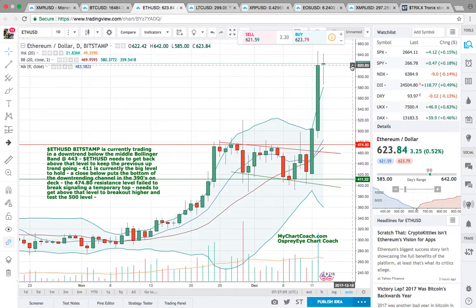If it could stay above 620, then that's going to signal it wants to push higher. If you start seeing the currency drop below 620, then it could work its way down into the Bollinger Bands. Right now, today's candle is forming above the upper Bollinger Band. Many times the candles will work back into the bands. The upper Bollinger Band's down here at 580, so that is the downside risk.